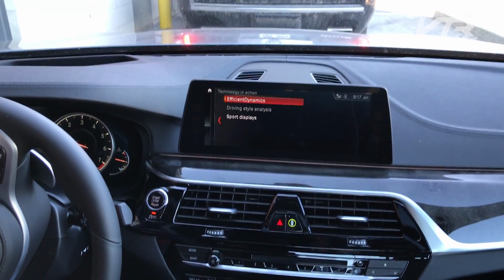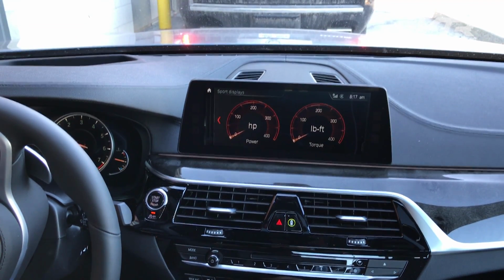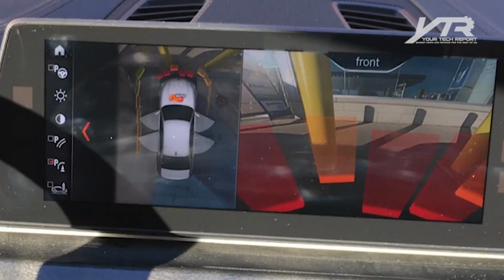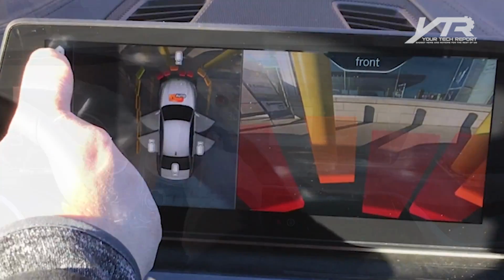You can see technology in action. You can actually customize this display to show you the horsepower and the pound-feet of torque that are being used in the vehicle at the current time. The camera system gives you the whole 360-degree angle of the cameras, plus your proximity to things around you. So this really gives you parking assistance like you've never really seen before, which is really cool.